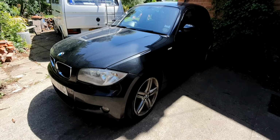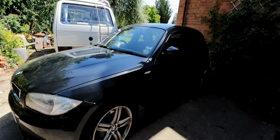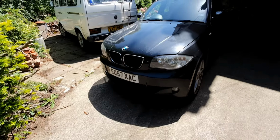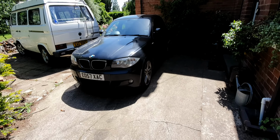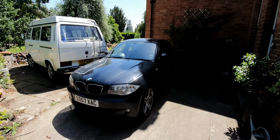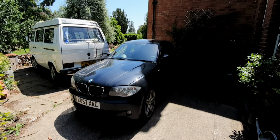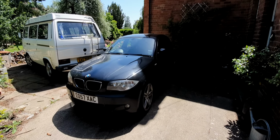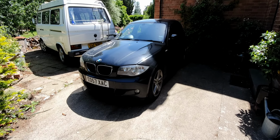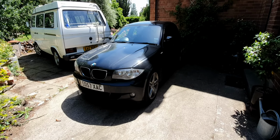As you can see, it's got the 18-inch alloys, slightly stiffer suspension, slightly lower, M Sport bumpers, etc. So yeah, I've owned this car for over a year now, put 16,000 miles on her, so I've developed a good list really of things that I would change, things that are annoying about the car. So without further ado, let's get started.